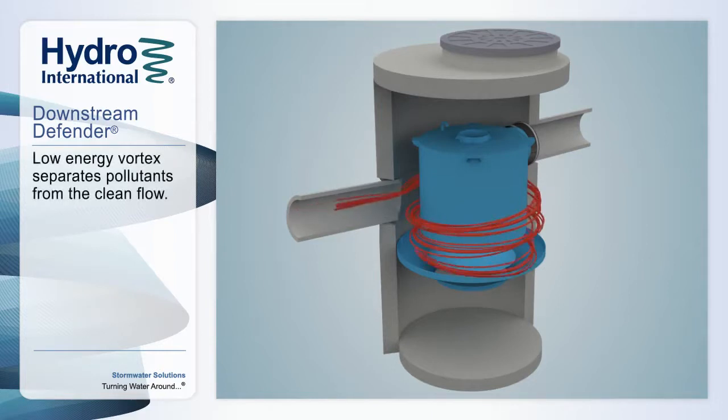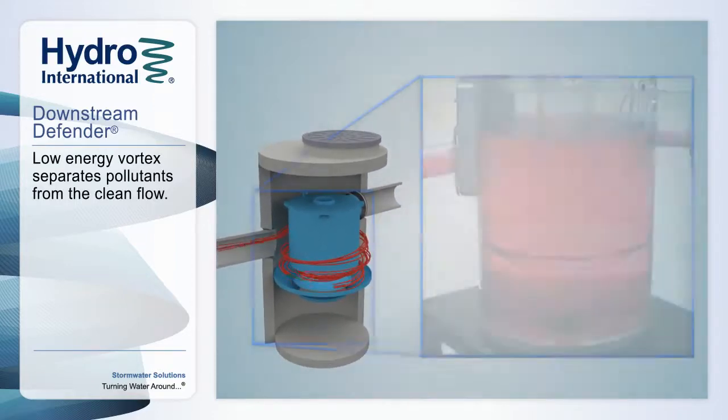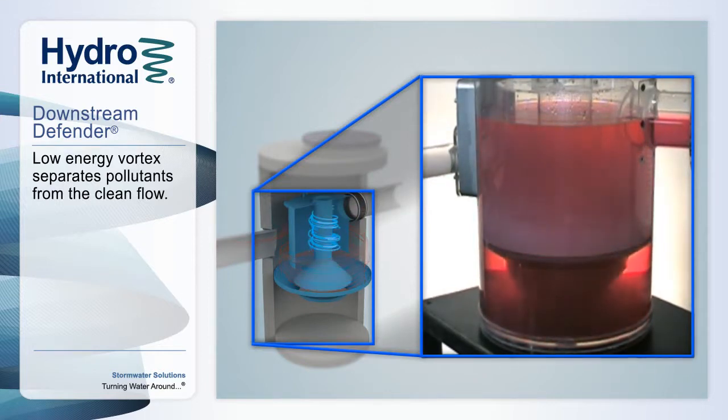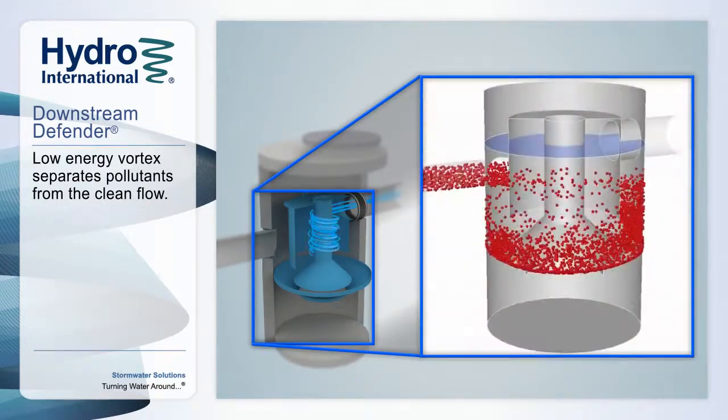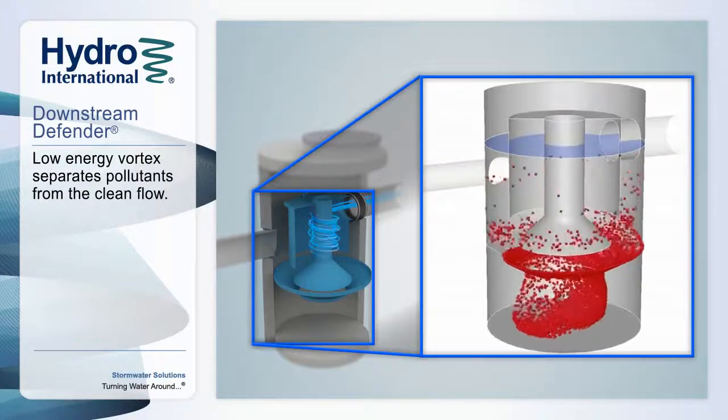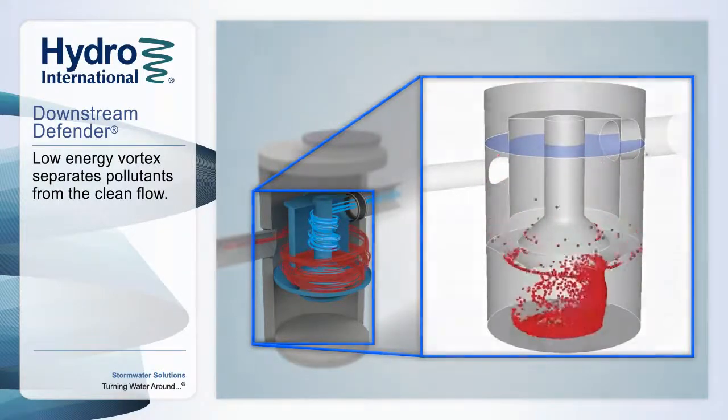During storm events, contaminated runoff entering the chamber rotates downwards around a cylindrical baffle, creating an outer low-energy vortex. As water passes under and inside of this baffle, a second spiraling column of water is created that rotates upwards between the baffle and center shaft to the outlet pipe.